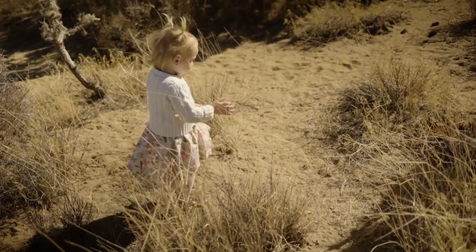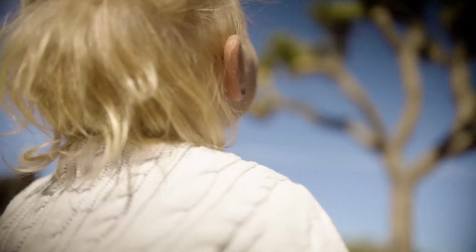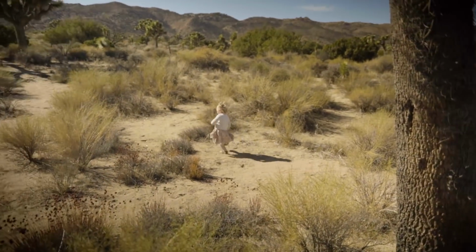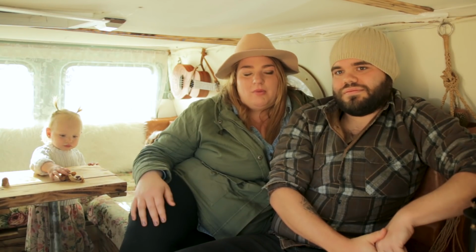She's only known tiny living. Yeah. I think too, when you live in a big house and you have a lot of really nice things and fancy things, and you have your children, you're like, don't touch that. I want her to be able to explore and touch and feel and learn the world through her hands and through her mind.